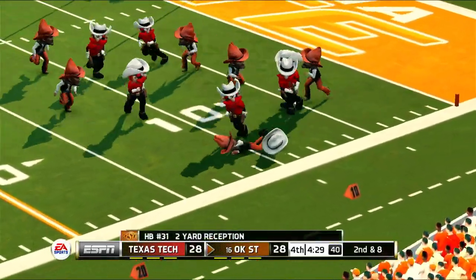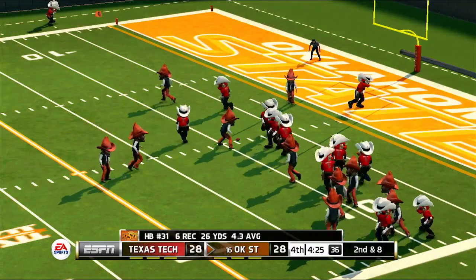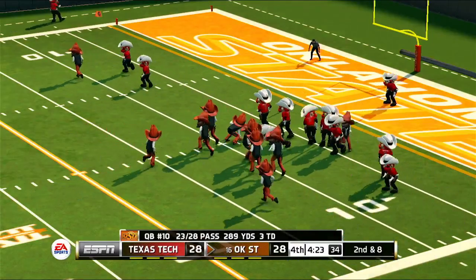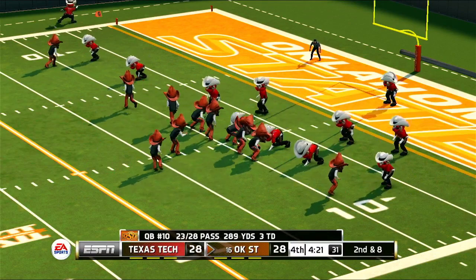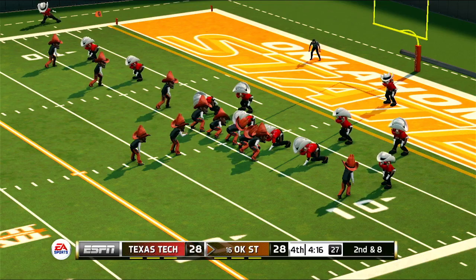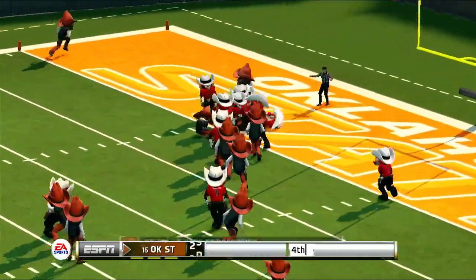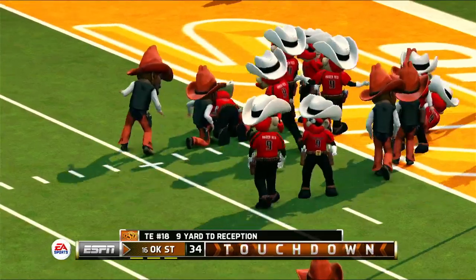Fires right side. Got his tailback. Makes it 2nd and 8. Mike 7. Go, boys. Easy, easy. Dumps it, complete, the tight end over the middle.